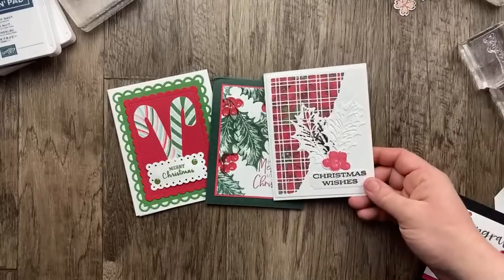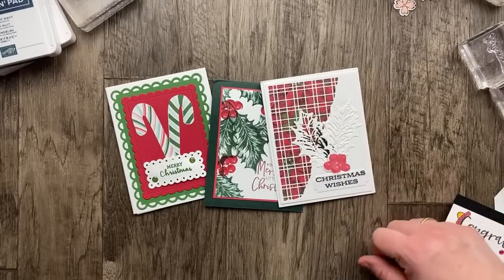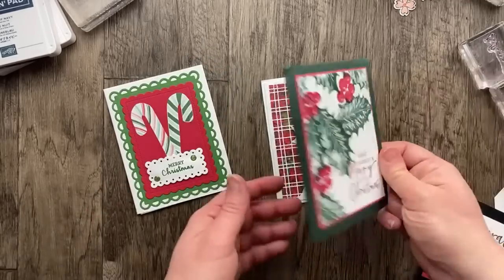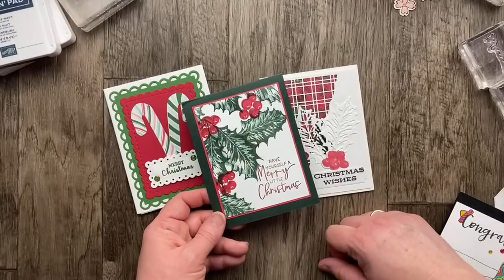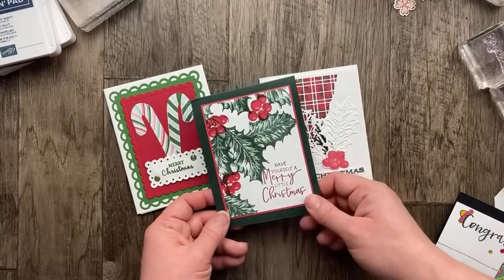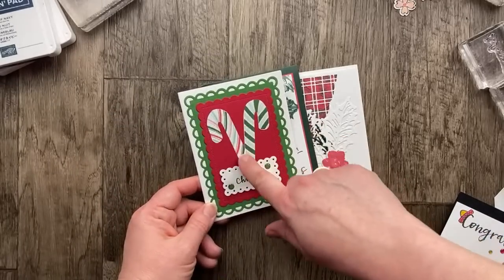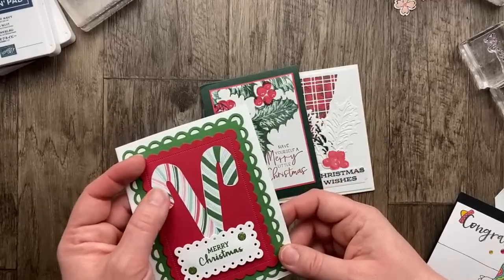So this one's from Kathy Brenneman, and she used the split texture dies and that holly bundle. So beautiful. Oh my gosh, I just love it. And this one is from Christina Scott, using the same bundle, but just the stamped images. So pretty, the way you have the two-step layering there. And the last one is from Janet Galinas, and she used the candy cane bundle. And I think those are cut from the designer paper.